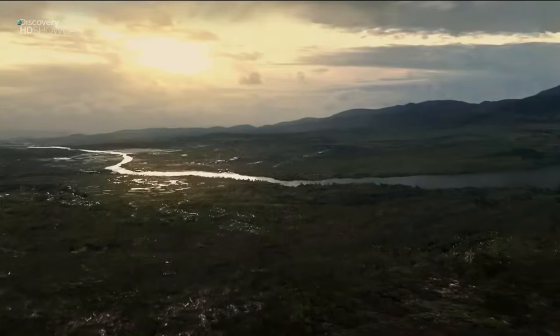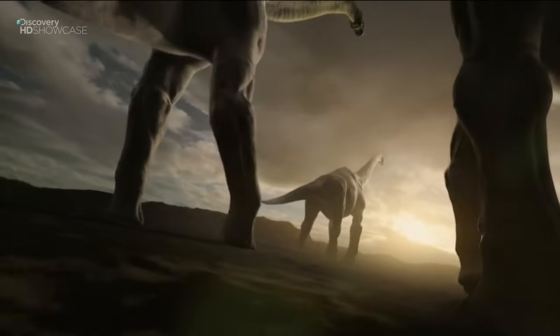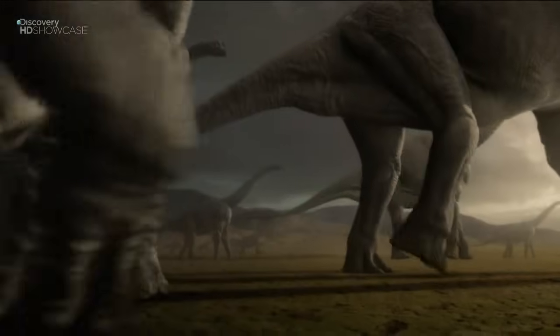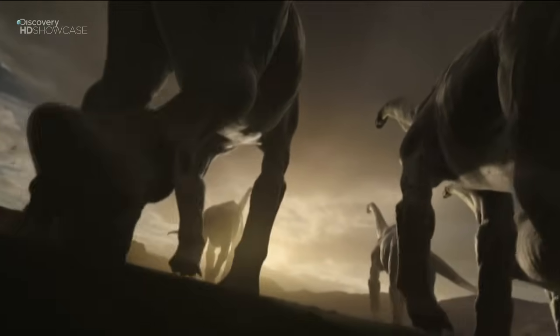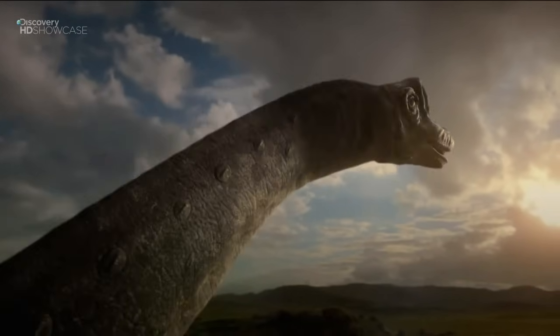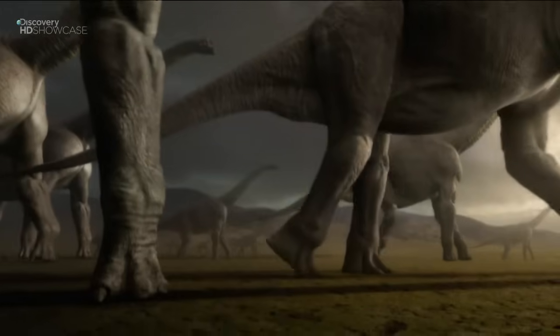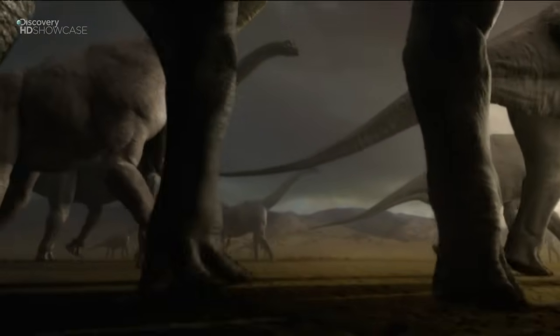Oklahoma, 110 million years ago. A herd of Sauroposeidon are on the move. We're talking about an animal that was probably 80 or 90 feet long, and about 40 feet of that was just neck. So when it stuck its neck straight up, it could probably reach about 60 feet up in the air. These leviathans are making a journey to nesting sites they've used for generations.